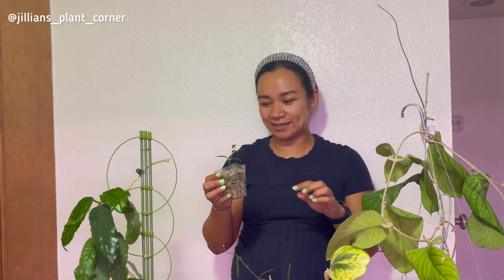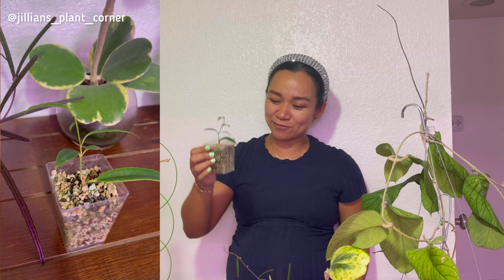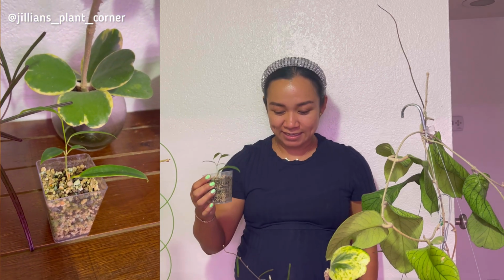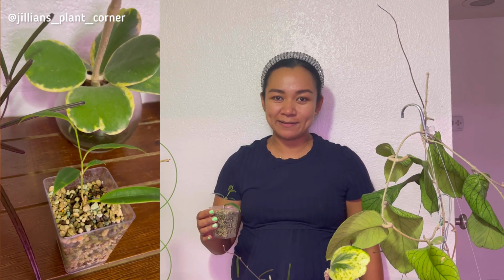So I got it as a rooted cutting with this leaf and these two little leaves. It has grown two leaves for me so far. I haven't transferred it to a bigger pot because I'm still trying to let it grow for some time.